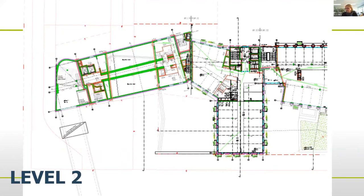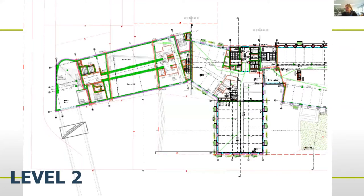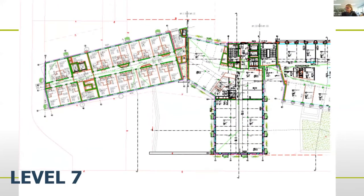Let's go back here on level 1. What you can see here is the hotel with a very, very big portal to enter the biotope city in the back with all the flats, with those 500, 600 flats, which are already built, and some more will follow. And when we go to level 2 and 3, here you can see the area above this big portal. Here is the hotel reception. And when we go to level 4 and 5, then you can see the guest rooms.